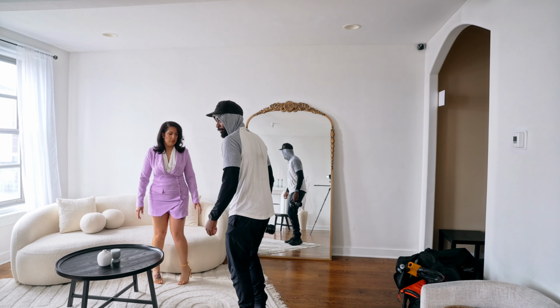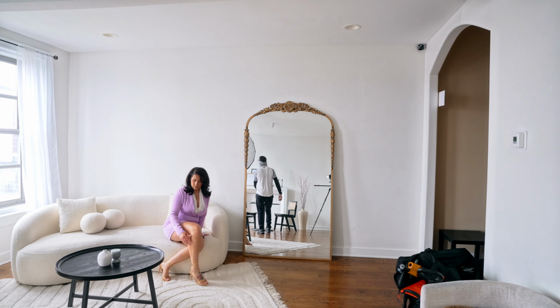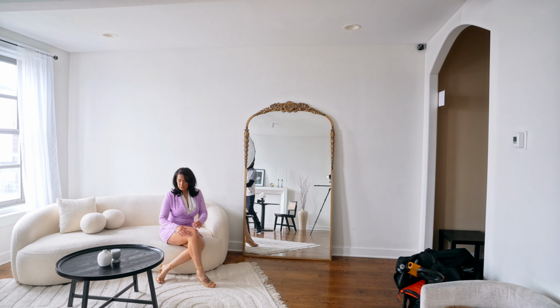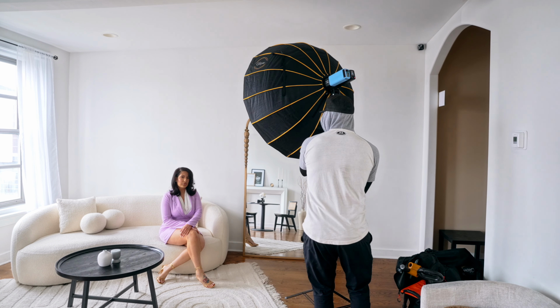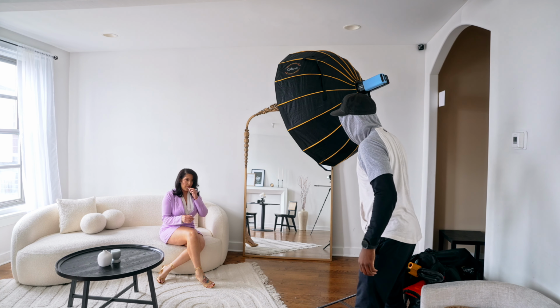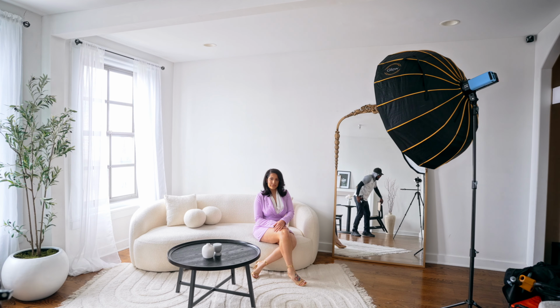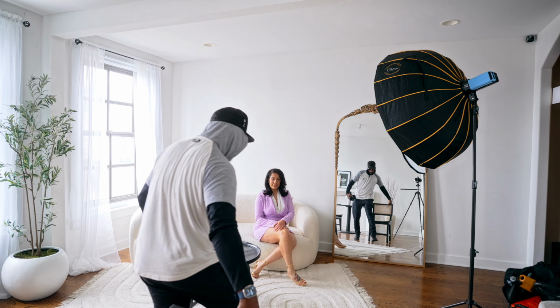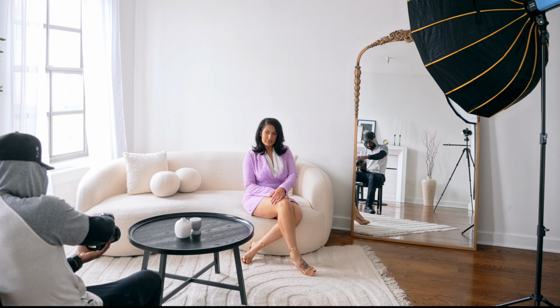Let's have you sitting on the couch. I think a lot of these are going to be sitting shots. We can probably get you by the window, too. We want a couple of these. Since we've got a lot of good natural light coming from this side, all I really have to do is fill you in on this side. And I get to take a seat. Trying to get some of this right here into play.